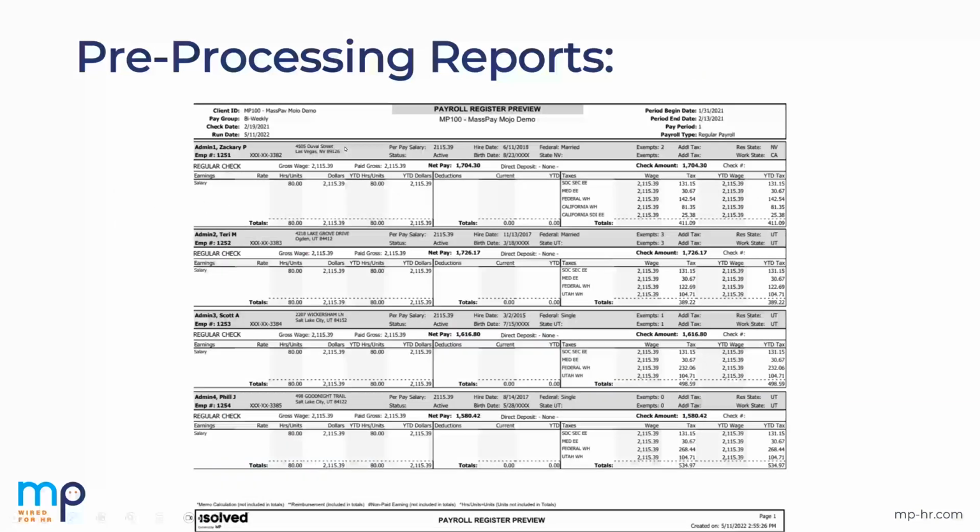This is just an example of what one of those payroll register reports can look like. You can preview it before you actually go to process the payroll, make sure everything looks accurate. Those deductions are coming out. But like I said, that's just an example of what that report is going to look like.